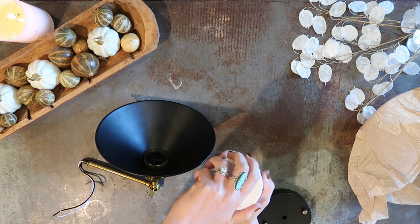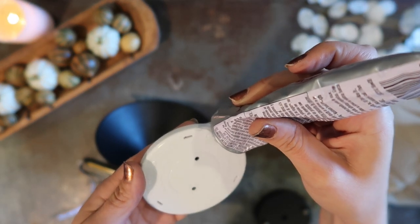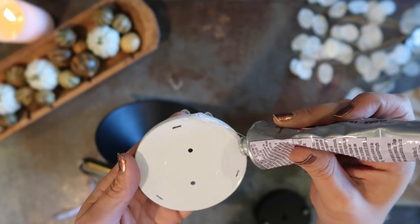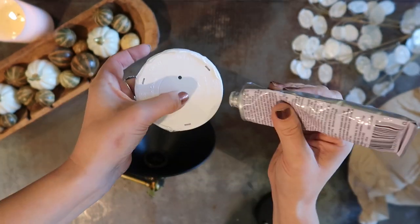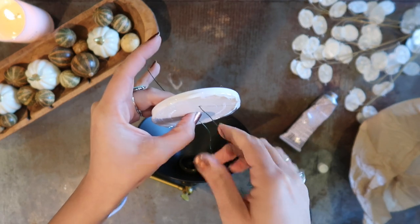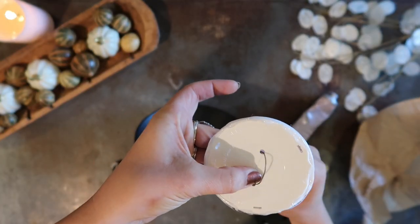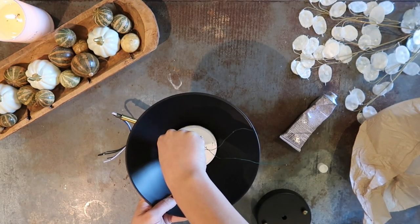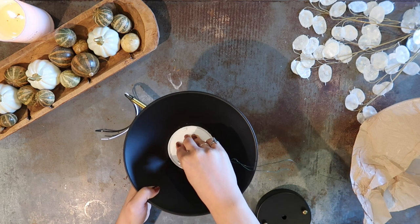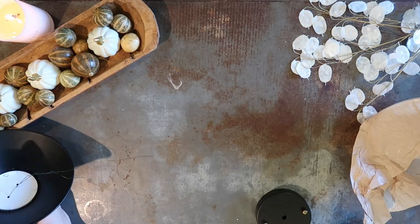You're going to want to go ahead and take the back off of your puck light and apply your E6000 glue. And because it's a little bit tricky to hold, I ended up grabbing a piece of floral wire and hooking it through those holes on the back to give me a handle of sorts so I could be sure to really center it in the middle of the sconce. And then set it aside to cure for about 24 hours.